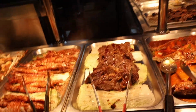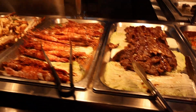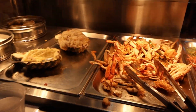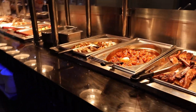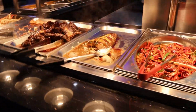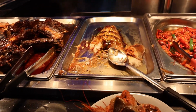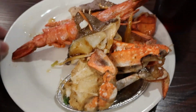house. Actually, here goes the steak right here. Let me try a piece right here. I'll try one with these guys. Try some of this. And I want to try some flounder. Alright, that's a small serving for now. It's at the station.